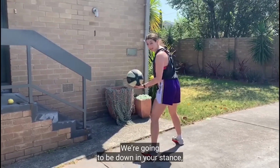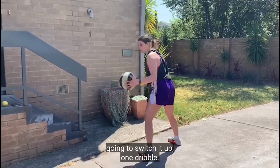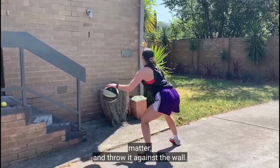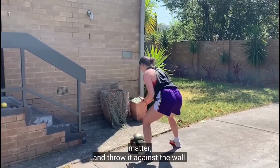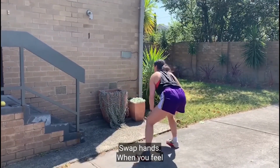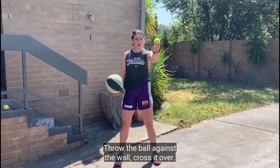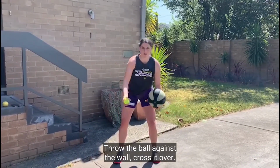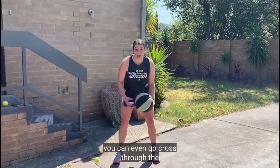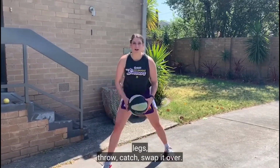You're going to be down in your stance, ball in the left or right hand, so we're going to switch it up. One dribble, just right to the side, doesn't matter. Throw it against the wall. Swap hands. When you feel confident after doing that, you can mix it up. Throw the ball against the wall, cross it over. Throw it against the wall, cross it over. After you're feeling really confident, you can even go cross, through the legs, throw, catch, swap it over. I'll let you decide.